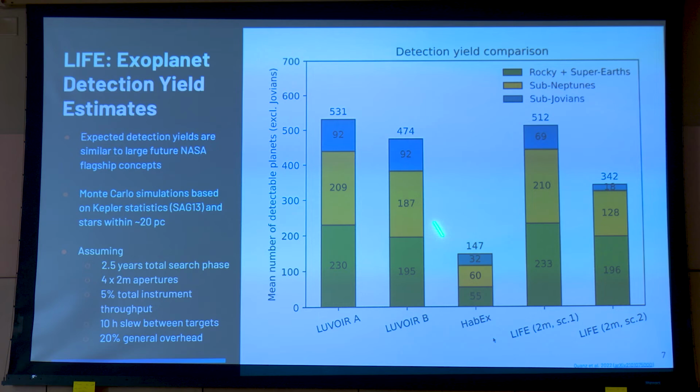And it's not about who has more planets and who has more of what kinds of planets. It's just to give you a flavor that a LIFE-like mission provides the same kind of yields as the LUVOIR-B concept, and probably also the HWO concept. So we're talking about the same ballpark numbers here, which in principle can already suggest that there might be great synergies between these two missions.